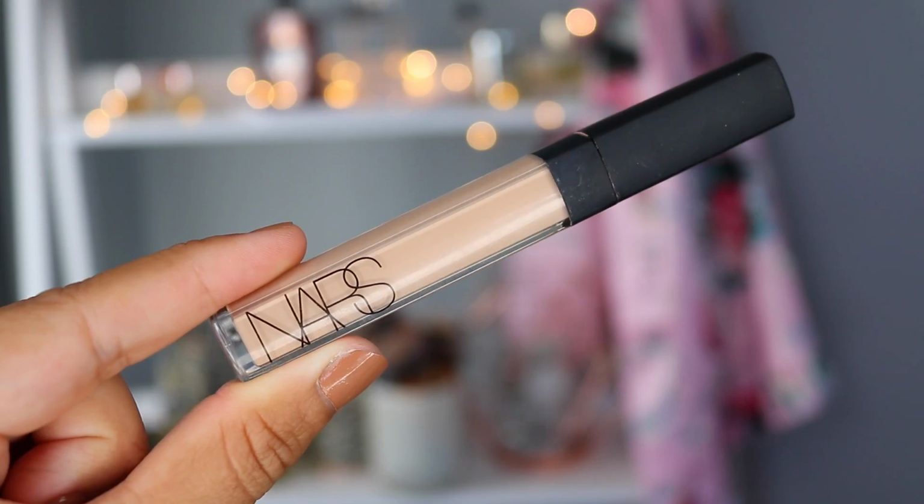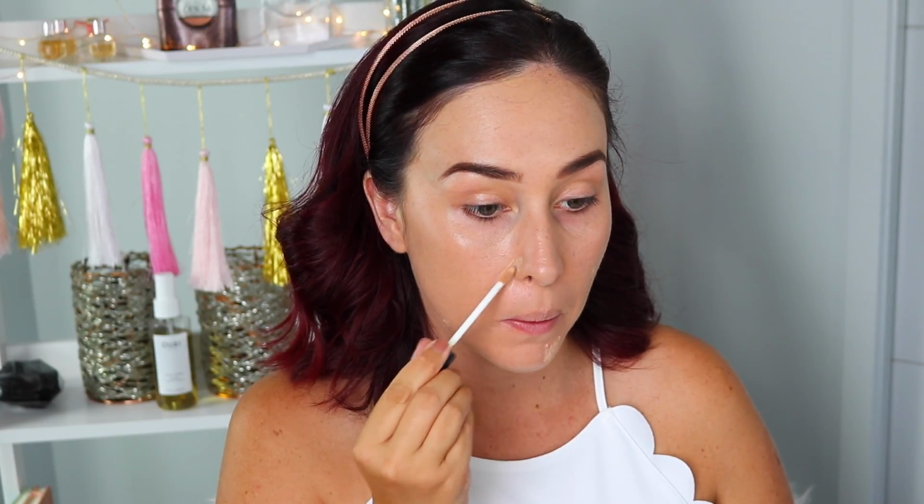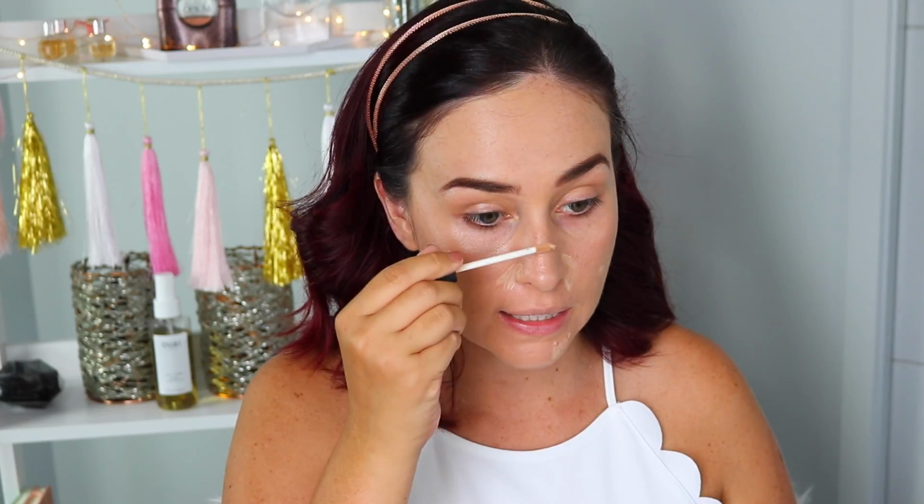I'm going to move on and conceal some spots I have at the moment. I think last week I was potentially using a primer that was a little bit too old and I loved it, but I think it kind of made my skin break out. It's the only thing I can think of. So using my Nars Radiant Creamy Concealer in Custard, I am just going to cover them up. Put a little bit around my nose. I'm running really low on this. I need to get a new one.